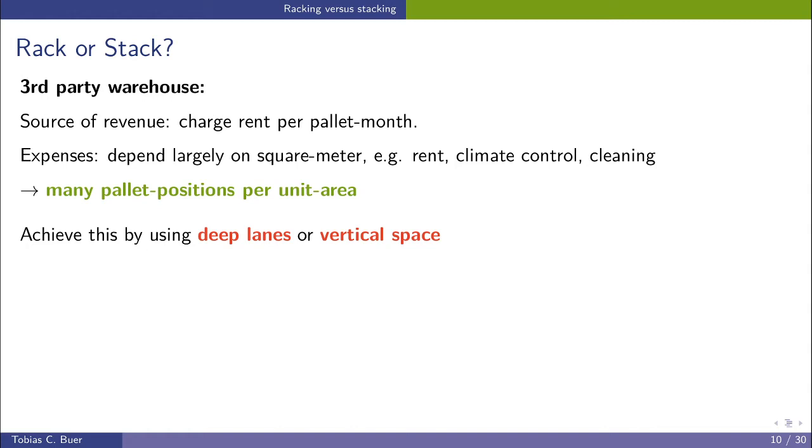Let's assume you are a third-party warehouse, and of course your main source of revenue is that you charge some rent for each pallet, and each month the pallet is stored in your warehouse. Your expenses typically depend on the size of the warehouse measured in square meters, and the size impacts the rent you have to pay yourself, the climate, the AC or other climate control mechanisms, the amount of cleaning you have to do, maybe security, etc. So somehow your costs depend on the size of the warehouse, more or less, and your income depends on the number of pallets you can rent out per month.